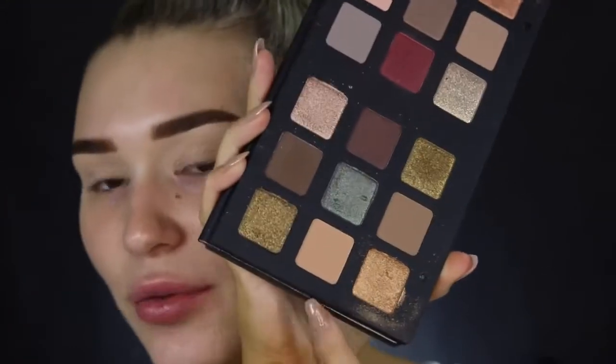The first shade that I'm going to take is this one right here, and I'm just going to put this in the crease. And I'm just using my MAC 224 brush. And we're just going to work this from outer corner to inner corner. And I'm going to blow this one up really high. As you can see, they're blending so beautifully. If I ever come out with eyeshadows, they have to be as good as Natasha's.